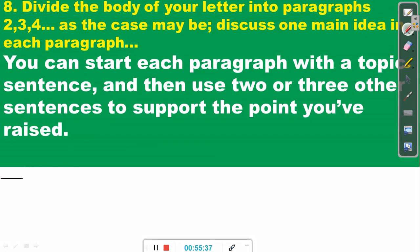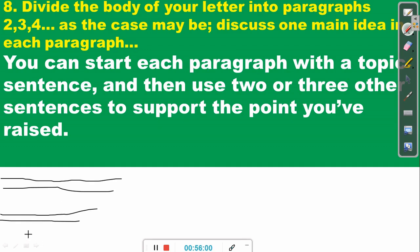You may begin from the margin, all right, and then you continue writing like that. But when you are through with the first paragraph, you leave a space, you leave a line, all right, and then you begin the second paragraph here, and then you continue to write. And when you are through with that, you leave another space, and then you start here, you leave a line to indicate a new paragraph.